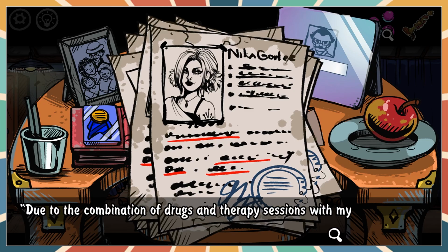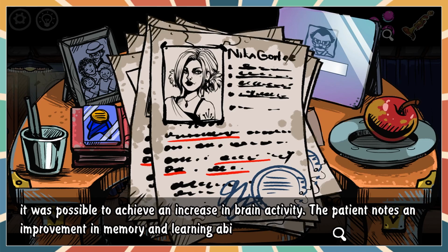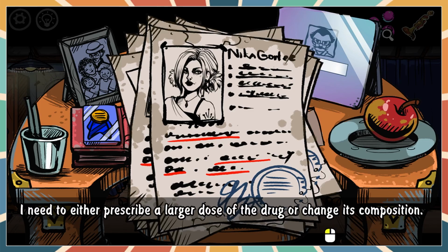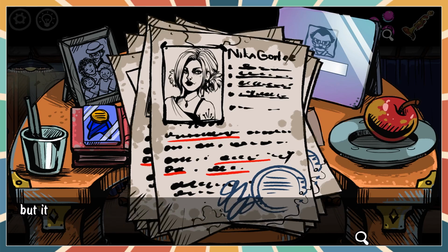Due to the combination of drugs and therapy sessions with my personal device, it was possible to achieve an increase in brain activity. The patient notes an improvement in memory and learning ability. However, the patient is also complaining about hallucinations again. I need to either prescribe a larger dose of the drug or change its composition. It's dangerous to continue the therapy in its current state, although I thought I had found the right combination. But it seems like I'll have to start all over again.